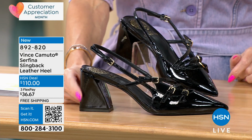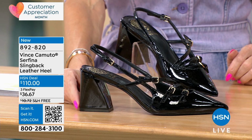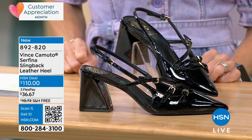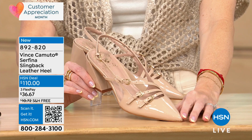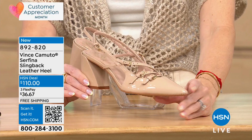And then you have a nice, beautiful, modern, architectural block heel. It's 2 3/4 inches, but you've got lots of real estate, so you feel very stable walking on that. And then we have it in summer beige, which is the ultimate nude. Again, it looks great with the outfit you're wearing. Isn't this fun? Oh, I just love this.